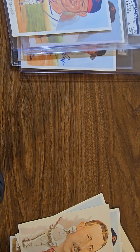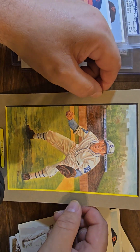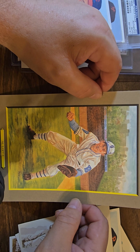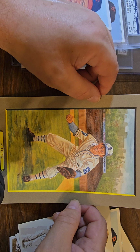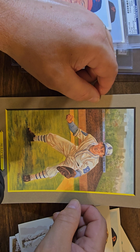So I just wanted to share all these Perez-Steeles with you. The thing that's really nice about them is they're fairly cheap. And it's a great way to get some beautiful images of some really great players in the Hall of Fame. And they're a numbered series, but they're just really great to look at. And again, they're not all that expensive. If you look around, you can find them on eBay. And they're a great piece to get autographed.